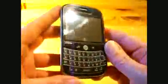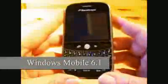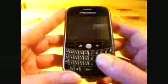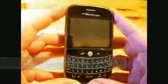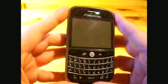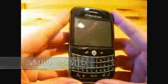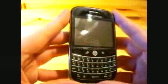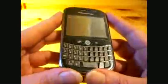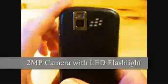So this is the Black Grape, and let me tell you, it is nothing like a berry, simply because it is a Windows Mobile 6.1 smartphone. It has a full keyboard, it has a trackball, it has a 2.5-inch screen, which is a touchscreen with a QVGA resolution. It has a 524 MHz CPU inside. It has 512 MB ROM and 256 MB RAM, which is more than most other Windows Mobile phones have. It has a 2MP camera, and it even has a LED flashlight.